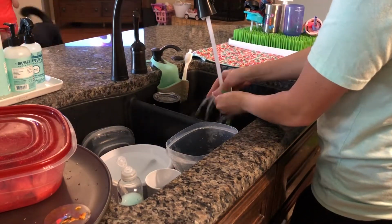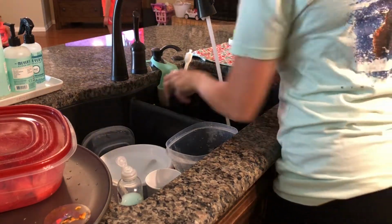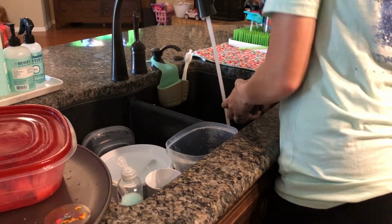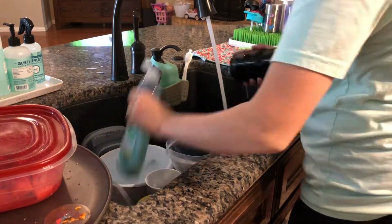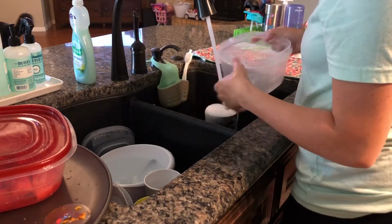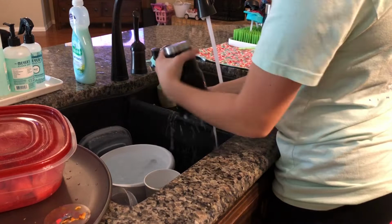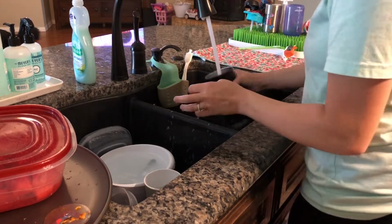And I have to know, do you guys wash your Tupperware by hand or do you put it in the dishwasher? For some reason, I put the lids in the dishwasher, but I wash the Tupperware by hand because every time I put it in the dishwasher, it seems that it messes it up a little. So I don't know, maybe it's my dishwasher. What do you guys do?